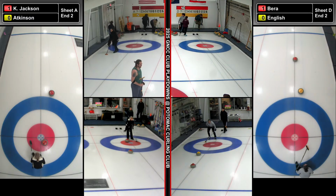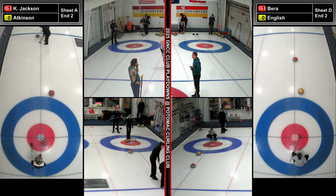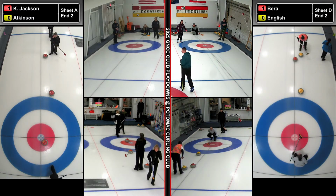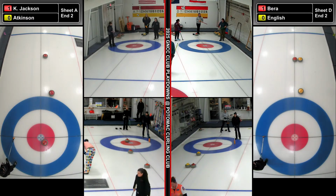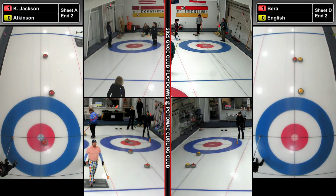Team Delarmente is set up very nicely here with a little bit off-center guards, but Gilad is being asked to clear those up. Oh, nice double peel by Gilad Kempenich. Opens that rock up.